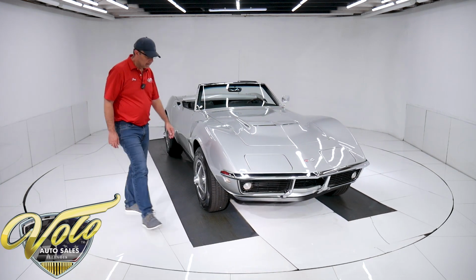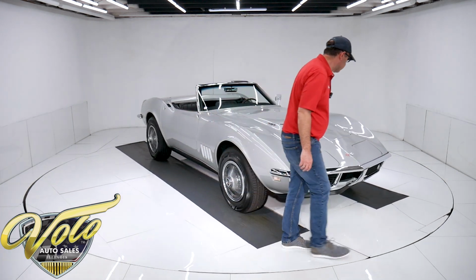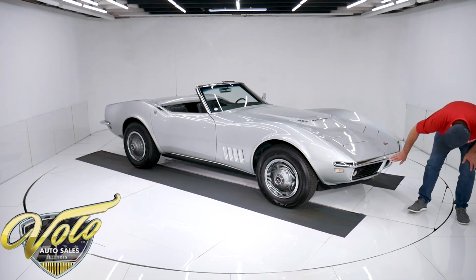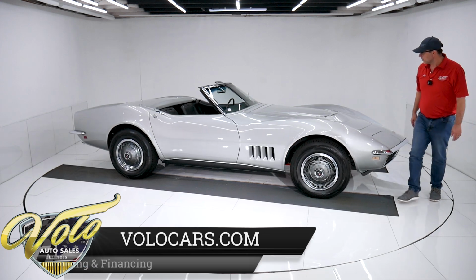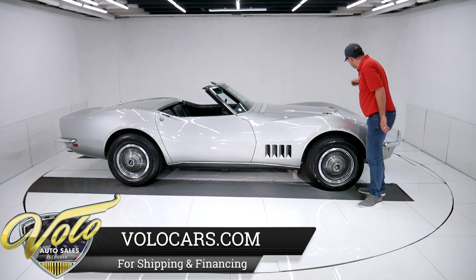The bumpers, he said actually they've probably been re-chromed, but he said this is the chrome that he got with the car when he bought it, and he reused them because it all looks so nice. So everything up here is really good. It has the weather shields protecting the headlights that are down here. Windshield's replaced. The rest of the glass is new.